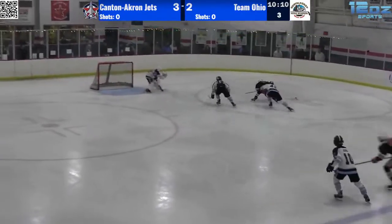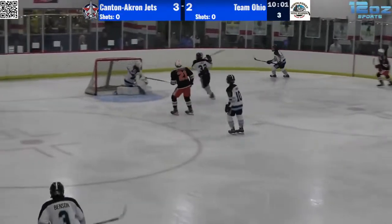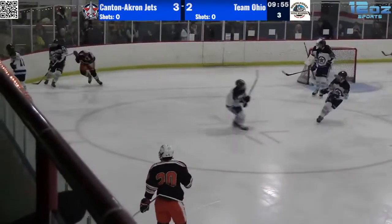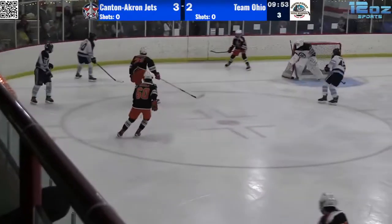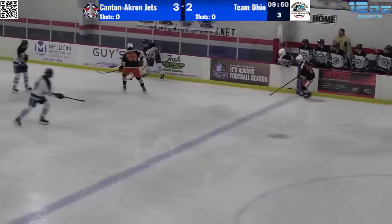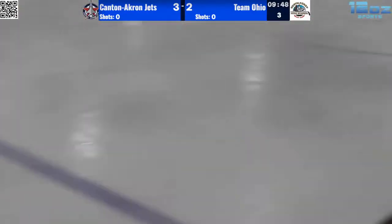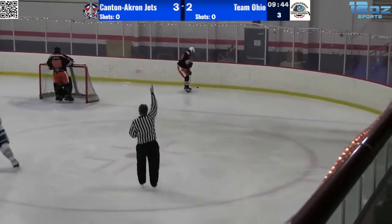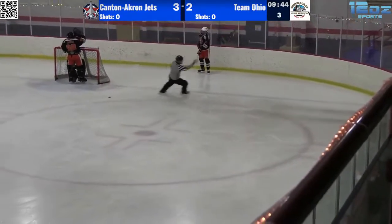Now it's stretched past the head for Urban into the zone, 1-on-2. His shot blocked behind the gate. Comes to the left wing corner for Edwards. He's stripped of the puck as it rolls for Hunka. Off the inboard, sent around far side for Lucas Black out to center. This will be icing on CAK with 9:44 left in the third. Jets with it.